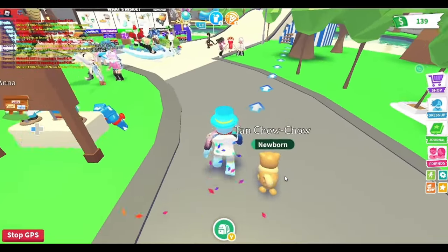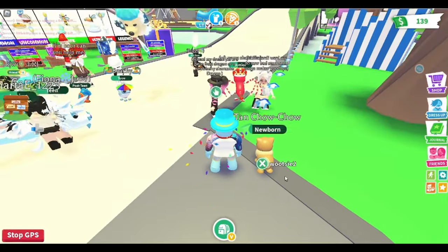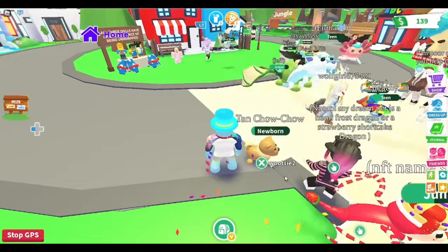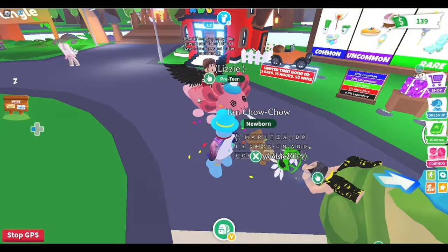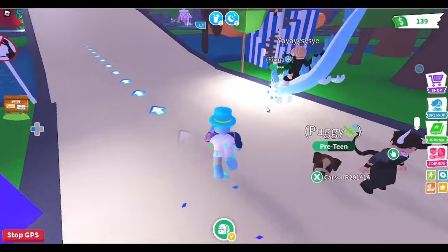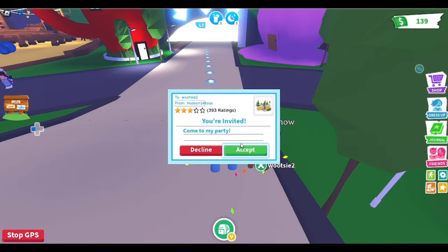We got our new Chow-Chow. It's very good. Let's see if we can trade. We're not going to trade the Chow-Chow. We're going to trade probably my Lavender Dragon for another Ultra Rare. Be careful when trading. Stay safe. Okay, I think they declined. Okay. Well, my thing has to go to sleep. So, no, it's a dog, not a thing. How dare I? Why do I keep on getting invited?